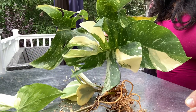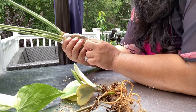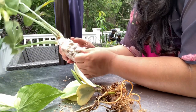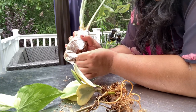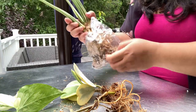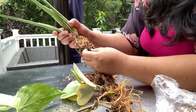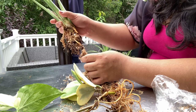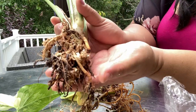And last but not the least, the Thai Constellation Monstera. So this one has some yellowing leaves already, or leaves that start to yellow, but no dead leaves, which is awesome. So that is a very good sign. Alright, so I see already some rotted roots, some healthy roots, and some rotted ones. So this one is kind of like the Syngonium, as you can see.